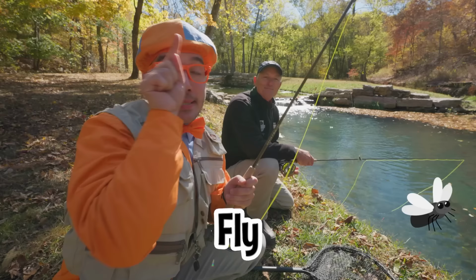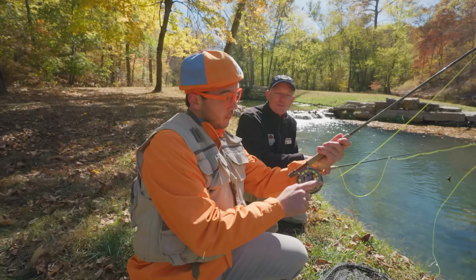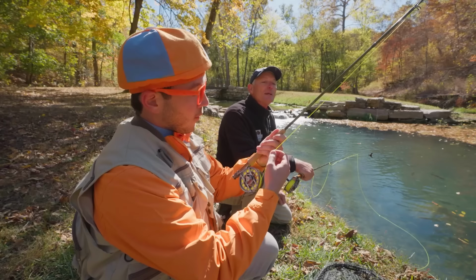It looks a little different, right? This part right here, the fly reel, that's the reel that holds the line. Yeah, it looks a little different from that other rod. And the line's different too. It's bright green and it's big, really fat. Oh yeah, it's a little heavier too.